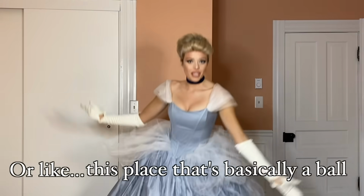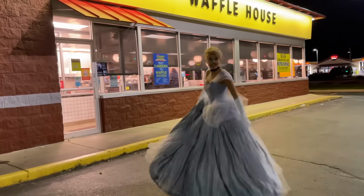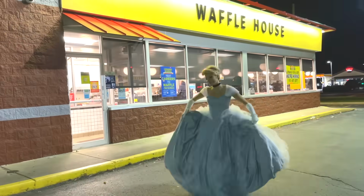Or like this place that's basically a ball. One of the waitresses told me that I looked pretty, and I said thanks, and I complimented her accent. She had a thick southern accent. She said she's from West Virginia and that she grew up with some Hatfields and McCoys, and so that's why you should always talk to strangers.